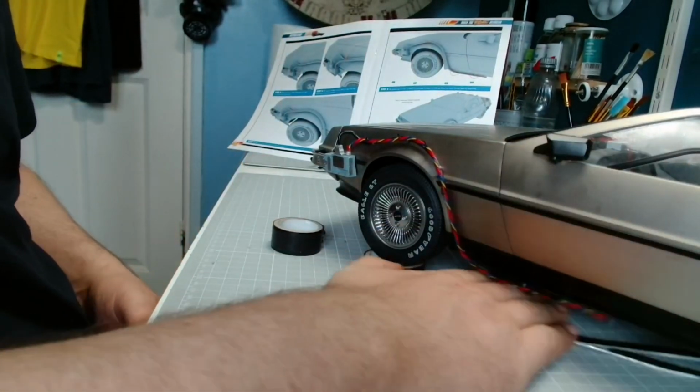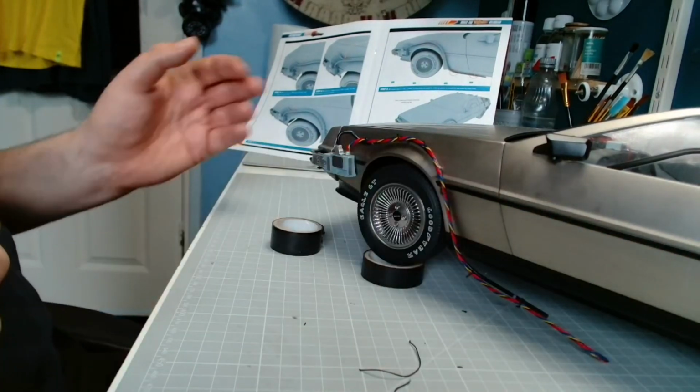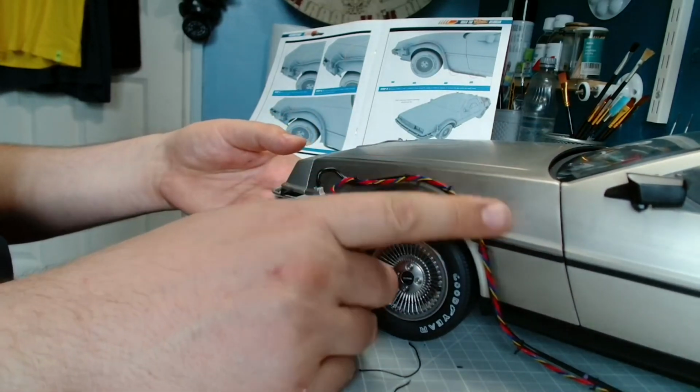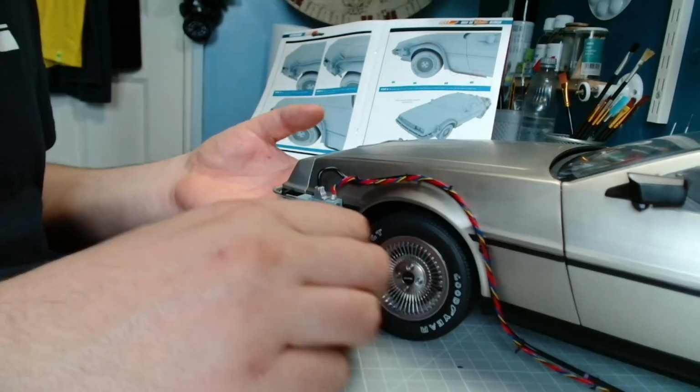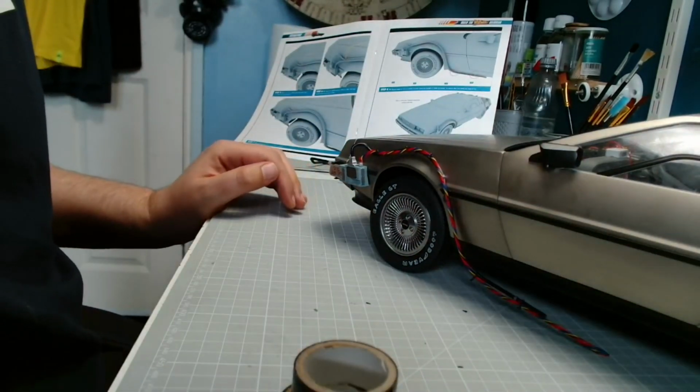So wow, I've just cleared some of them bits away. We can see exactly what we've done. So we've put the wire on, trailing round just down there, and that is this stage complete. So that's issue 99 done.